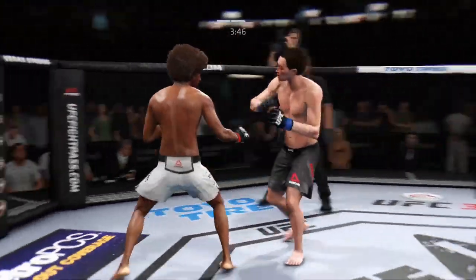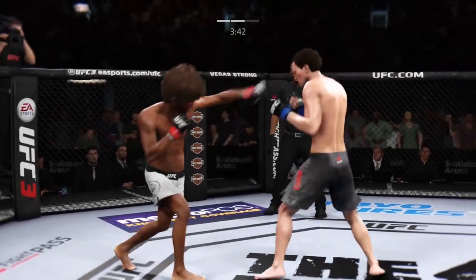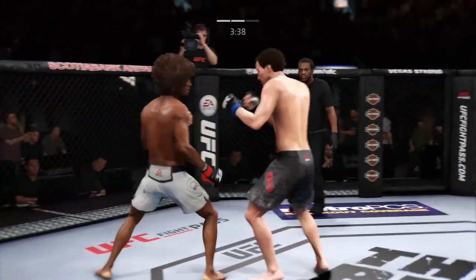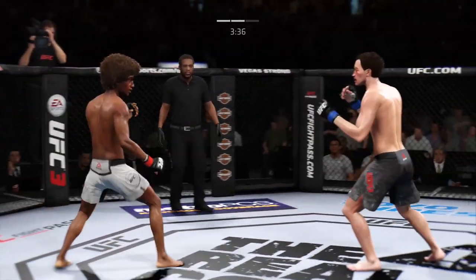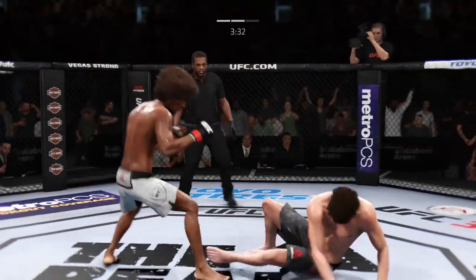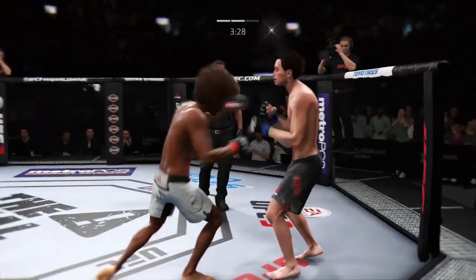Look at that. Oh, a nice punch out of the break there after he had caught the leg. So he is really starting to put it all together now and clearly seems to have found the timing of his opponent. Hurt him with that uppercut. For him. Oh, that head kick landed. Ooh. He rocked him. You got to be careful there. Don't rush in. Oh, look at that.